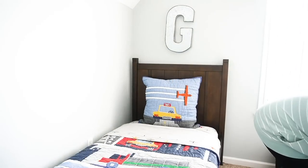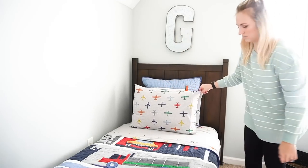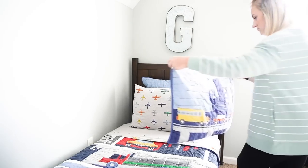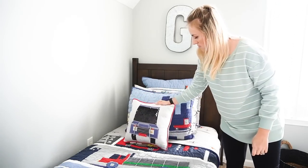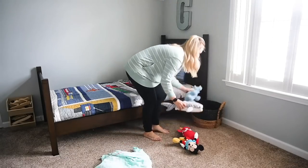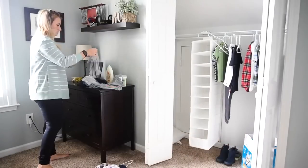We moved Grayson to a big boy bed about 4 or 6 weeks ago, and I love it. I think it's so cute. The bed and the bedding are both from Pottery Barn Kids. I got a Black Friday deal on it, so I was super excited for that score. He loves all things cars, trucks, planes, so he loves it too.